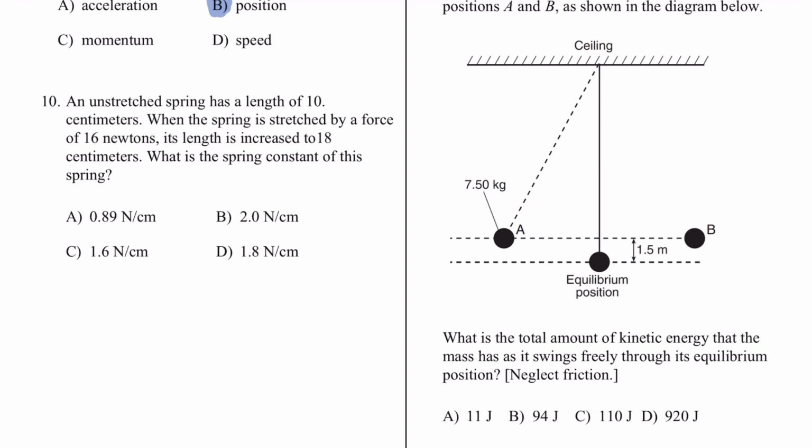Number 10. An unstretched spring has a length of 10 centimeters. When the spring is stretched by a force of 16 newtons, its length is increased to 18 centimeters. What is the spring constant of the spring? So this question gives us the force on a spring and the change in spring length, and we need to find the spring constant. With these values, we can use the spring force formula and then plug in to solve for the spring constant.